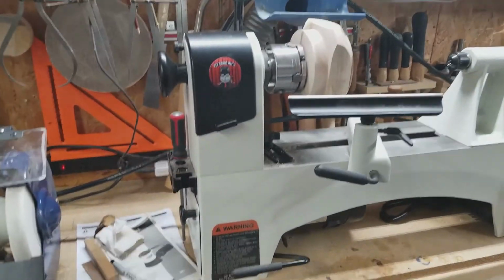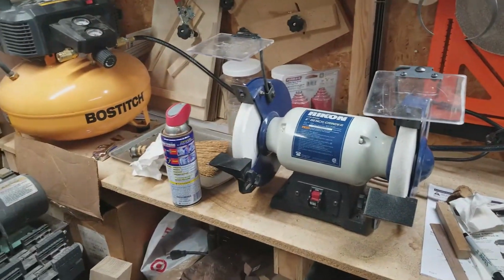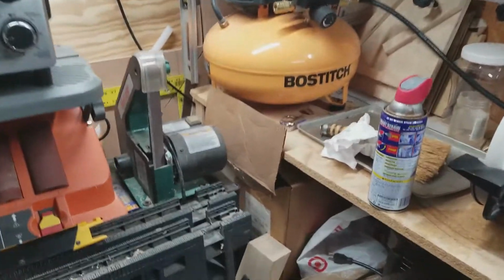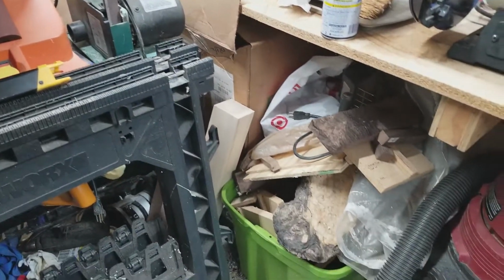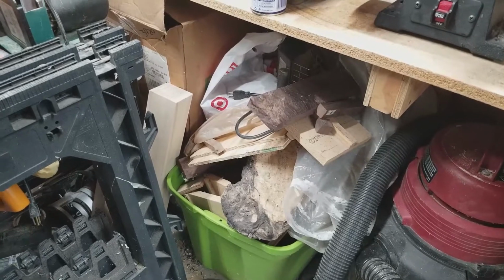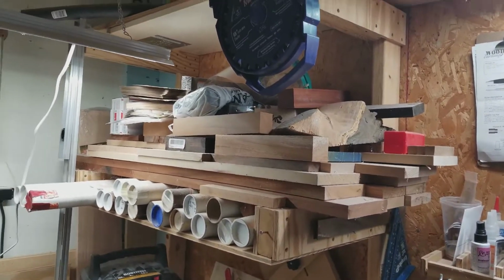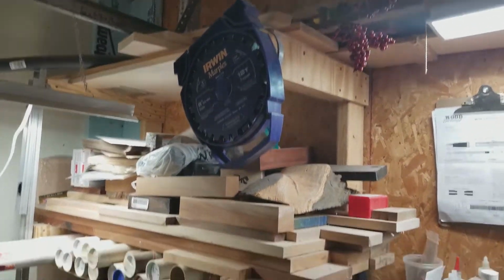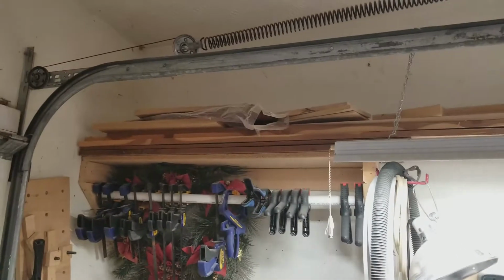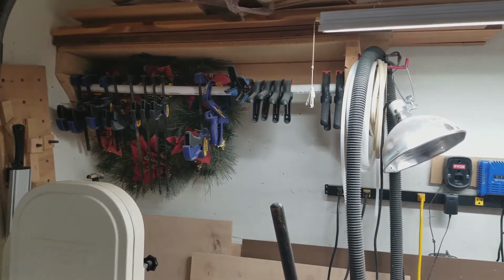So if one of my tools gets dull, I can just step right to the side and get it sharpened right back up. I've got a lot of spare wood down here in the corner, including some burls that, just by the way, need to be stabilized. I've got an air compressor, of course, racks of wood here in the corner and also on this side of the room. Got a ton of clamps stored over here.